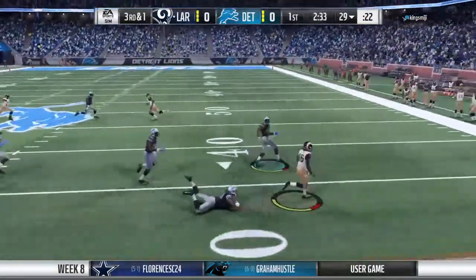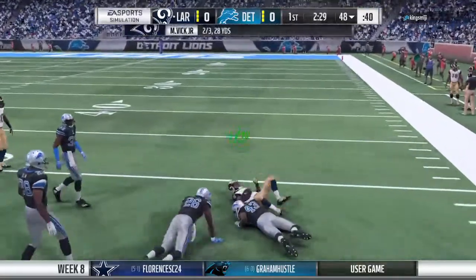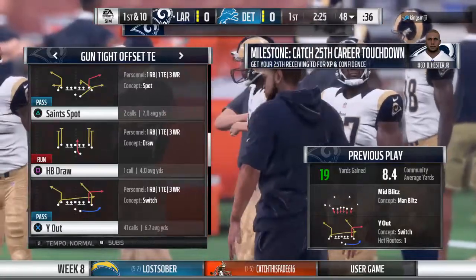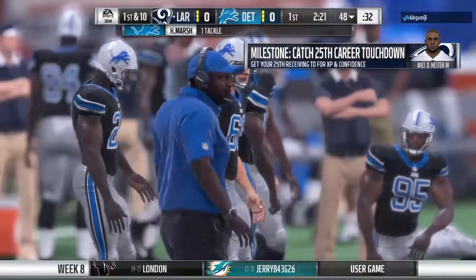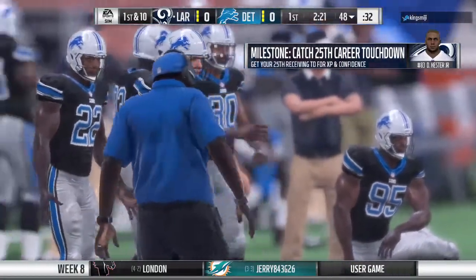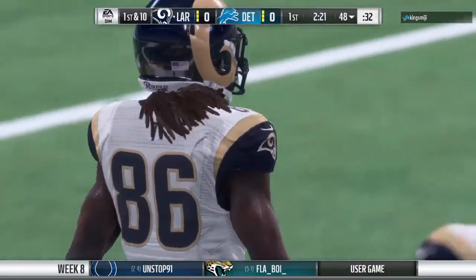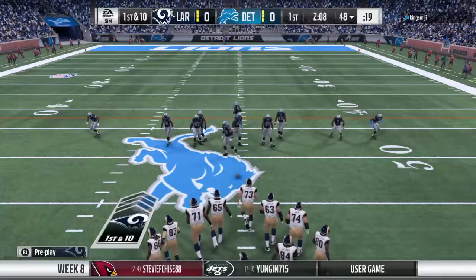They're going to look to throw. And this time he's got the hook up. It's complete. And he's got a first down as he's up to the 48. And the play goes for 19 yards. Gives him a new set of downs. So the offense has it first and 10.